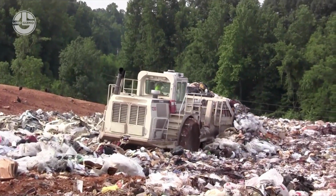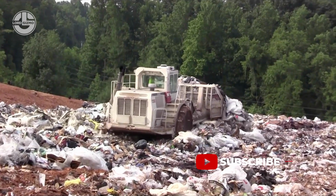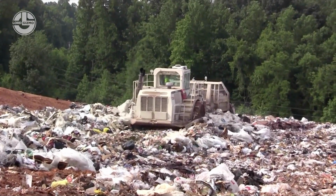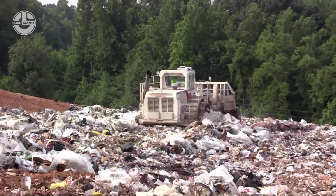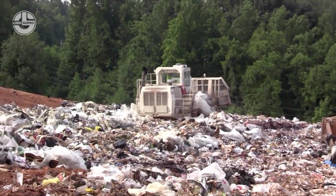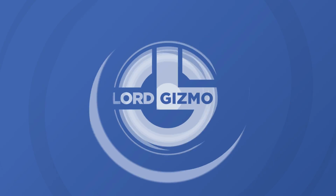The front blade of the TC50 is 13 feet long. The unit is powered by a 525 horsepower engine producing 1,378 pounds of torque. The TC550 also features an asset monitoring system that relays critical faults and uses GPS and satellite technologies to collect operational info.